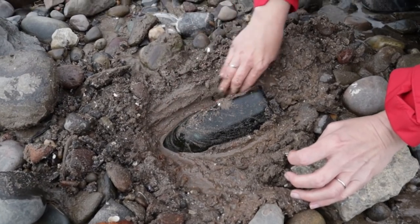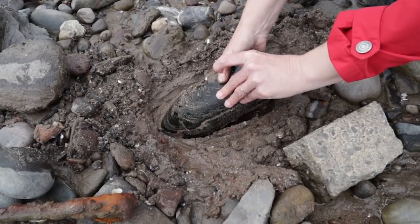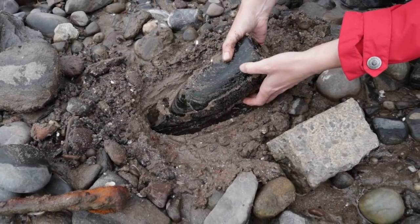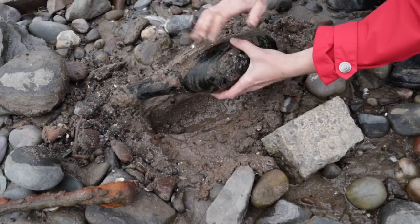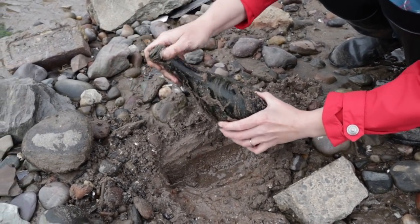Oh, look, it's looking good. It's looking very good. Oh, wouldn't it be terrible if the neck went? Okay. Whoa. Just watch your fingers. It is a whole bottle. That's very cool. Oh, look, and it's got the same neck. The one that we found before.